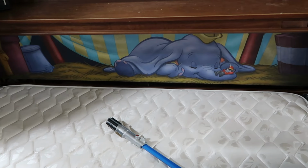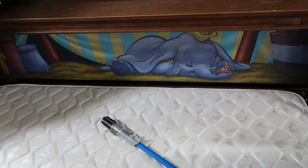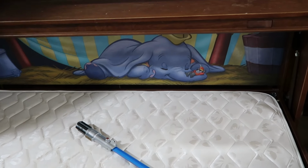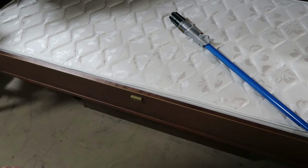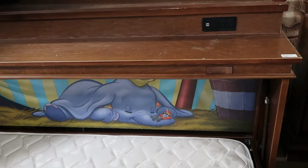Some more new items here. Check this out from the resorts. They even have the Murphy beds. You can see the original mural when you pull the bed down from the Disney resort. You have Dumbo the Flying Elephant and then Timothy Mouse. But these are all original. Nothing is touched or removed. All the original artwork and the hardware comes with these.